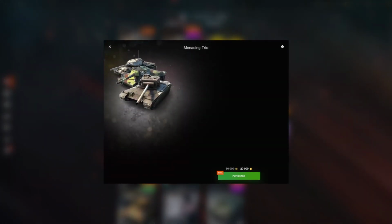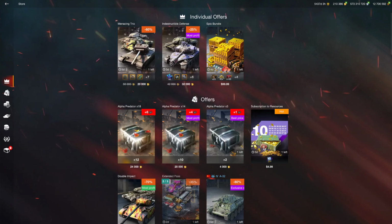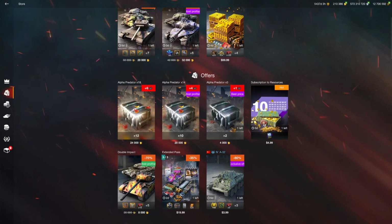This Chimera bundle, you're going to get 3 tanks. One of them is a tier 7, and 2 of them are pretty strong tier 8s. I mean, the Chimera is absolutely busted, and the Skoda T27 is incredibly fun. But again, it's 20,000 gold. Sure, Wargaming may say you're saving a bajillion gold. Don't believe that. Those are all made-up numbers. I'm pretty sure they have a dartboard and they just throw a number and they're like, yeah, sure, saving that much gold.